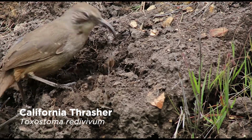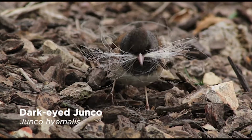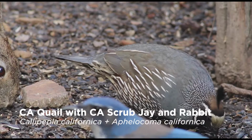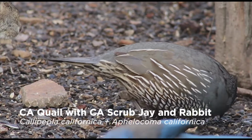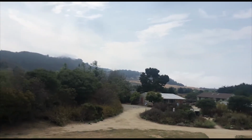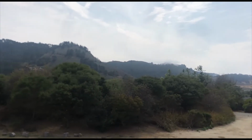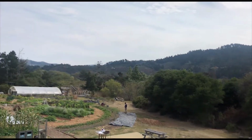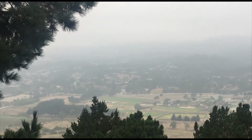From the type of food it eats, to how and where it finds or builds a home, to its relationships with other species of plants, animals, and insects, birds can teach us a lot about the health of our natural environment. Today, we're going to get to know 4 species of birds that are commonly seen not only on the protected habitat at MEarth, but also around the communities and parks of Monterey County.